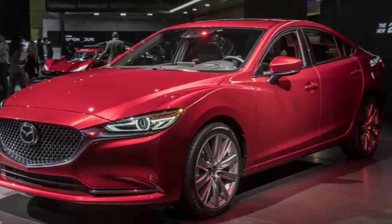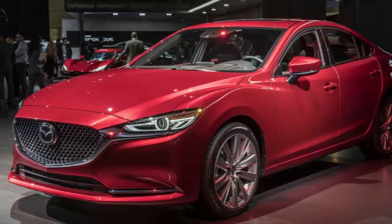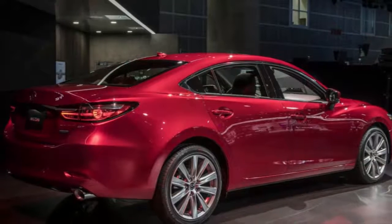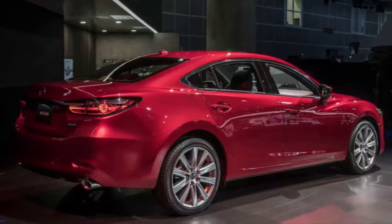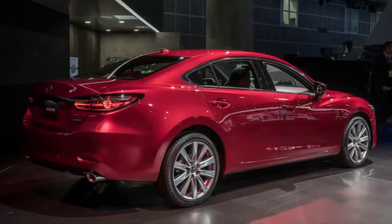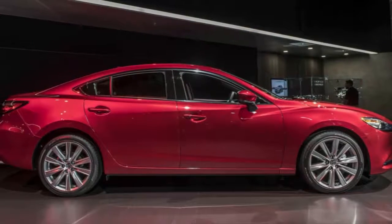Of course, the headlines will inevitably be devoted to the new 2.5-liter turbocharged engine that grants the current generation Mazda 6 what it has always lacked, an engine upgrade. And what an upgrade it is, boasting 265 horsepower and 310 pound-feet of torque. That latter number, as we can figure, will make the Mazda 6 the most torque-rich front-wheel drive car on the market. Only the front-drive Mazda CX-9 and Lincoln MKX, Nautilus matches or betters it.